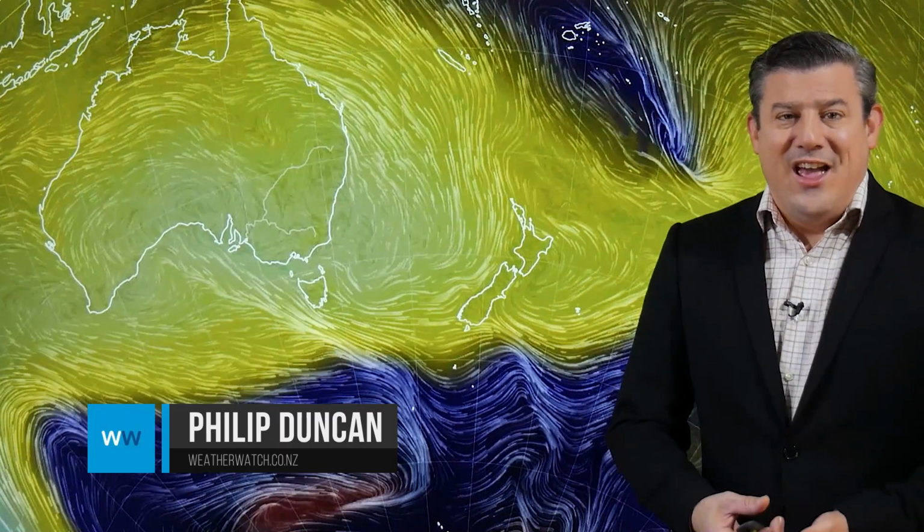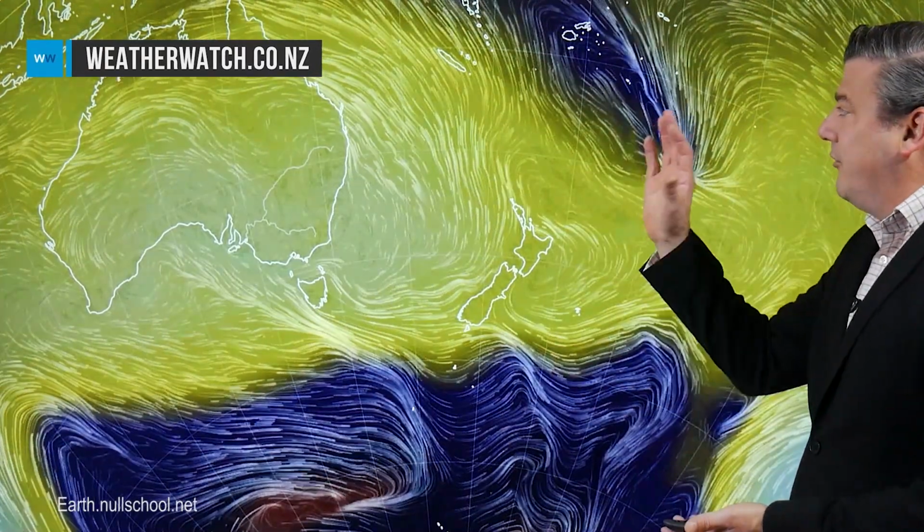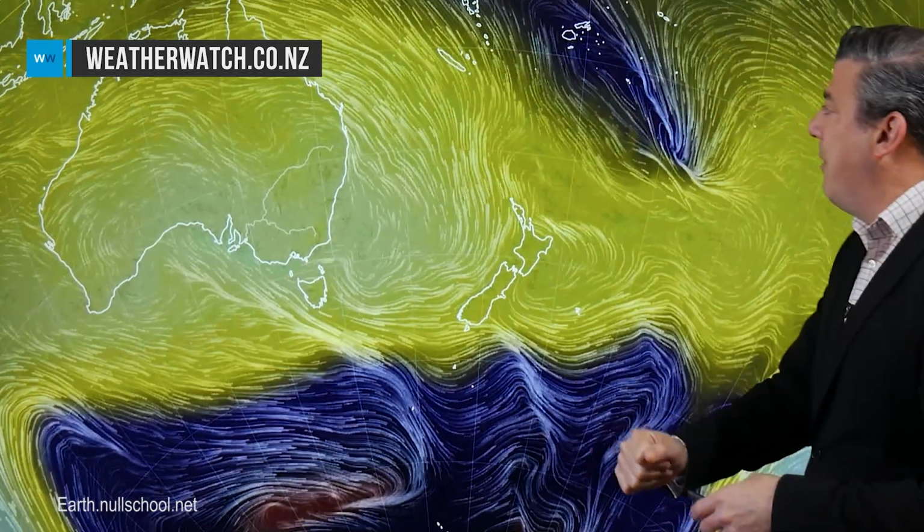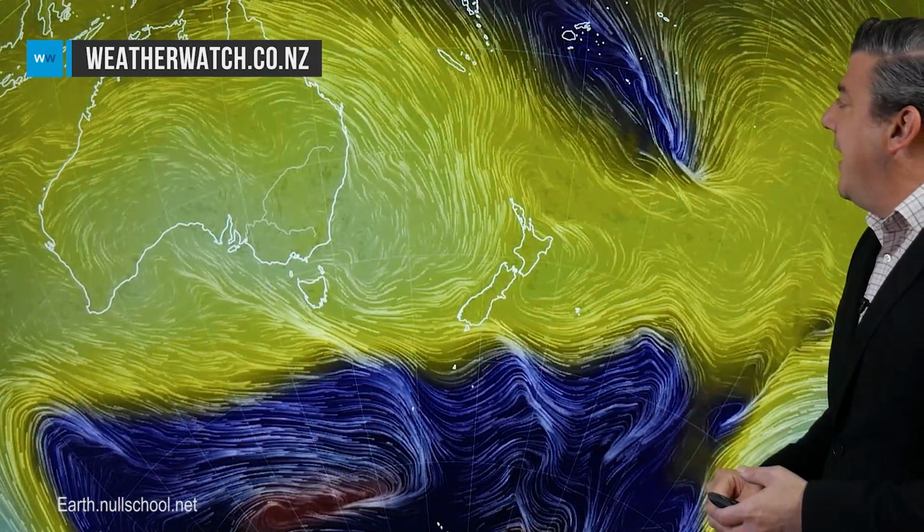I'm Philip Duncan with your forecast through until Tuesday next week, and we've got a lot of high pressure. That is the main theme at the moment. This map, which shows the wind, also shows high pressure and low pressure. High pressure out here in the bright white yellow and low pressure down here in the dark purpley blue. So we've got a lot of low pressure in the Southern Ocean, very normal for this time of the year. A low up here just near Tonga, that's also fairly normal. But this area of high pressure, it's pretty big. It's very big, in fact.